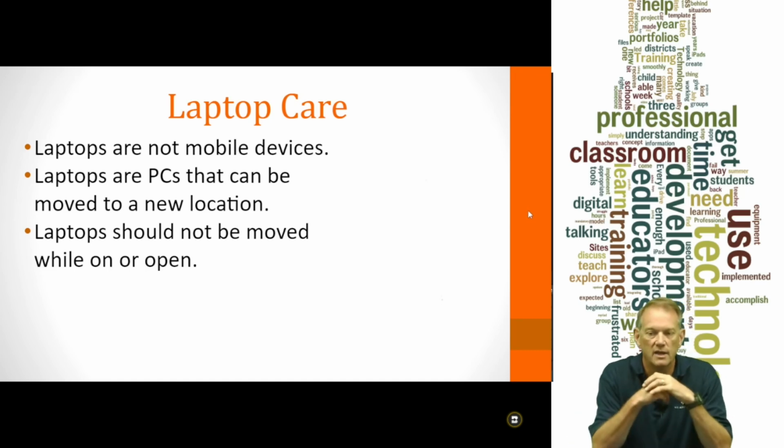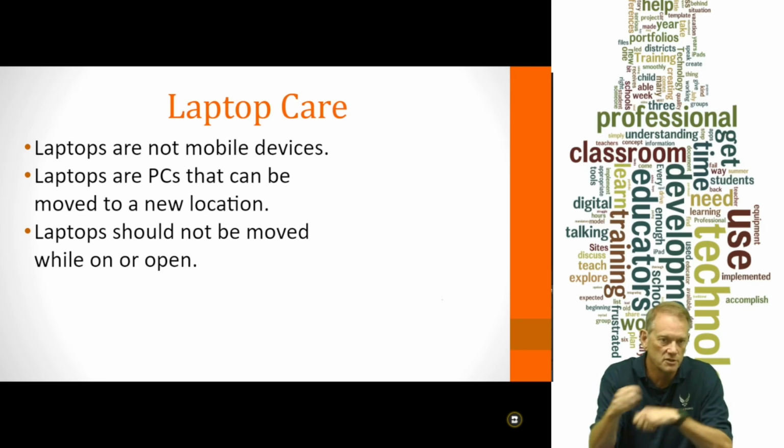The only time we've had any damages in these grade levels is when they've been moved around open. So make sure you've got the laptop closed when you move to a new location with them, or grab them out of the cart, depending on what and where your teacher stores their laptops. Once you set them at your desk, make sure they're nice and stable when you go and open them up.